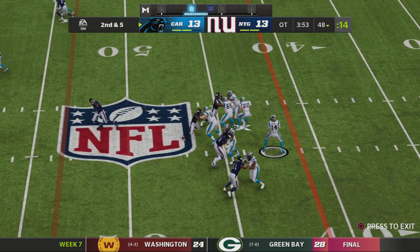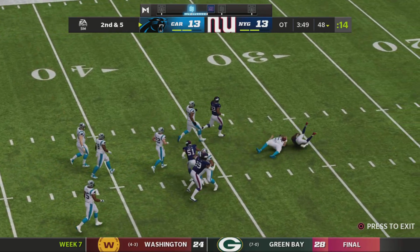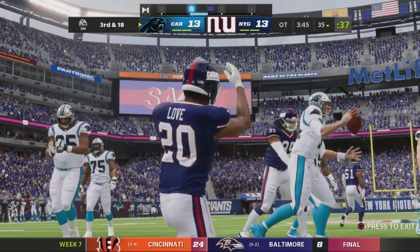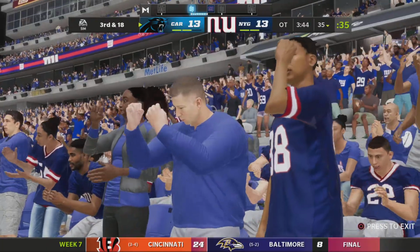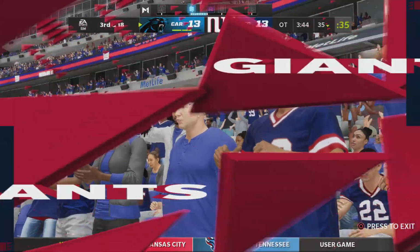From just shy of midfield, Darnold. Under pressure now, Darnold, and he goes down. I think that time he just maybe held on to it a little too long, CD, because after a couple of seconds in this league, you know those defenders are coming.